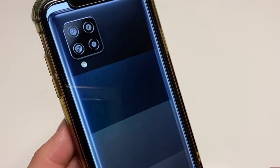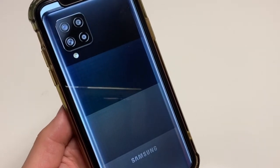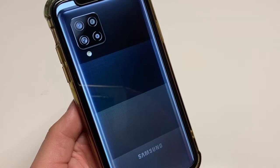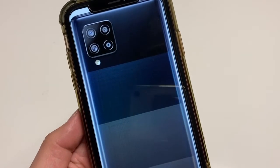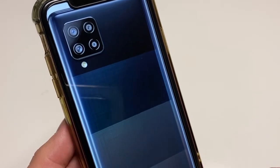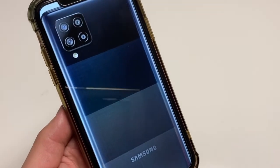It's a mid-range, 5G device available from Samsung. Let's take a look. So here the A42 5G is a $400 device available from Samsung. It's primarily found on Verizon. So here in the United States, you'll be able to take advantage of super fast 5G speeds, Ultra Wideband, if you're in those select cities.